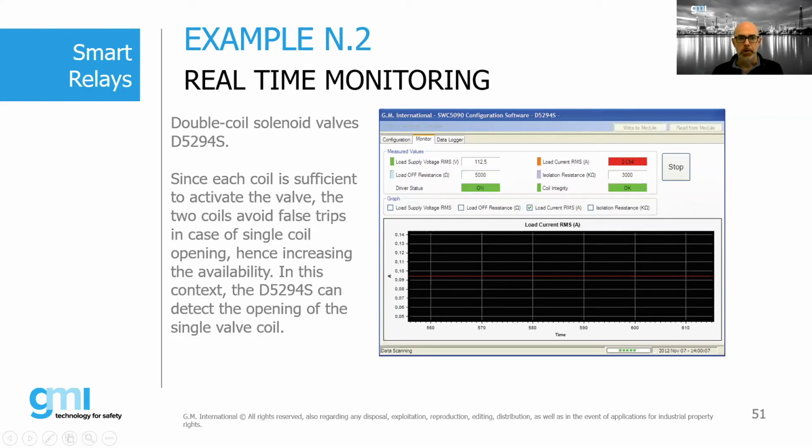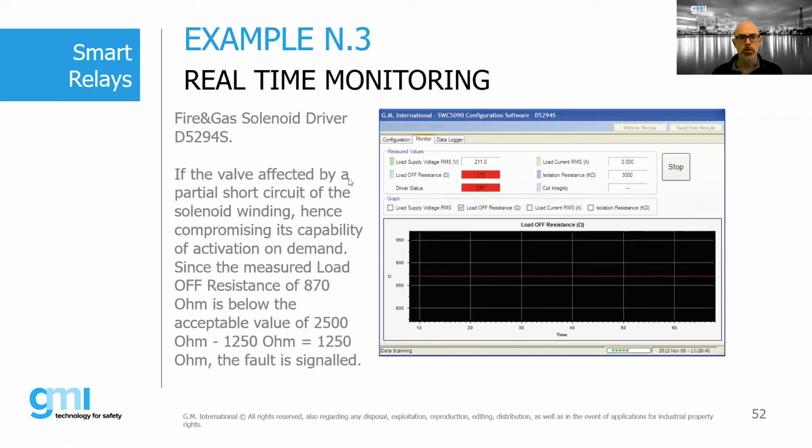Next. Here we have an example of monitoring a fire and gas system where a partial short circuit affects the winding of the solenoid. This is the typical case where the setting of a specific threshold within which the loop load impedance value must fall can be monitored. When the impedance value falls outside the set value, an alarm is detected. Note that the 5294S can set the impedance value between 5 ohm up to 50 kilo ohms. And we see the Modbus interface.